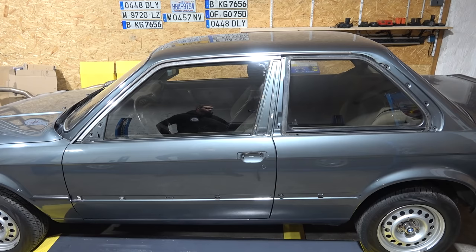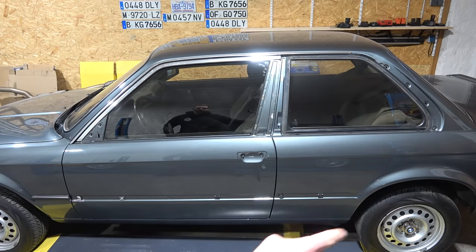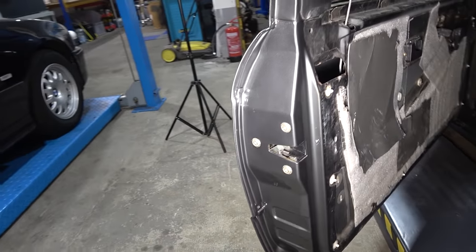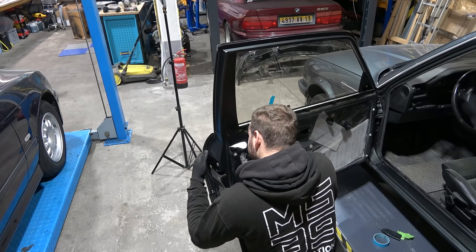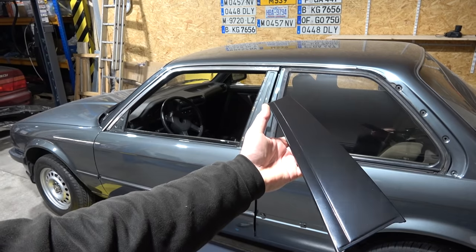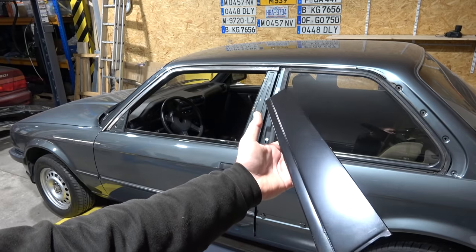I will take it outside to show you how this looks in the daylight, but it's spitting rain. So now we're gonna reassemble the trim, and hopefully tomorrow I can take it outside and show you how brilliant all of this looks. He had to paint on the inside as well, and everything just looks excellent. This trim was in pretty rough shape, so I just used some semi-gloss black, and well, it looks great now.